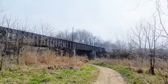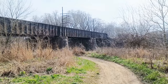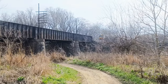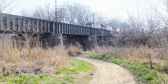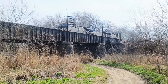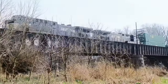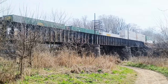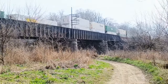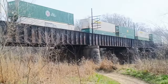There's another one coming. Alright you guys, here comes another one. Catch this one from the side. Here she comes, rolling down the bend. So cool. Look at that. She goes. What a beauty. Nice and quiet. What a sight. She's a real nice quiet one. It's gonna be a long one, I can tell.